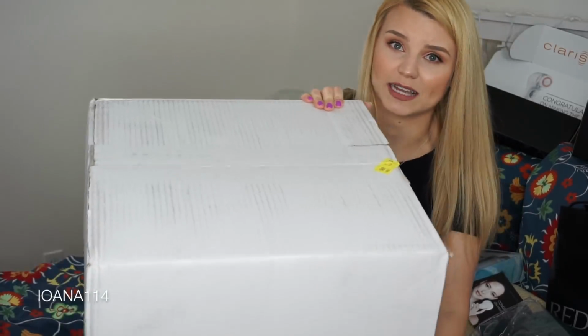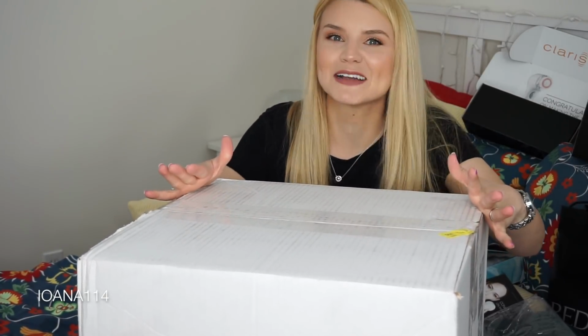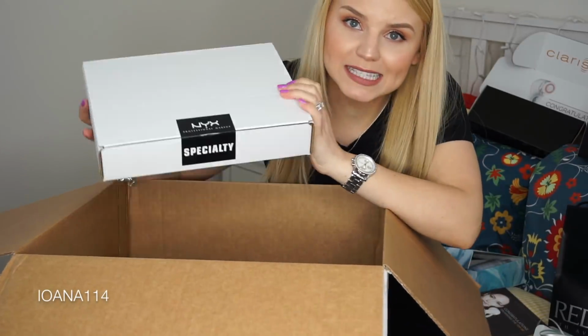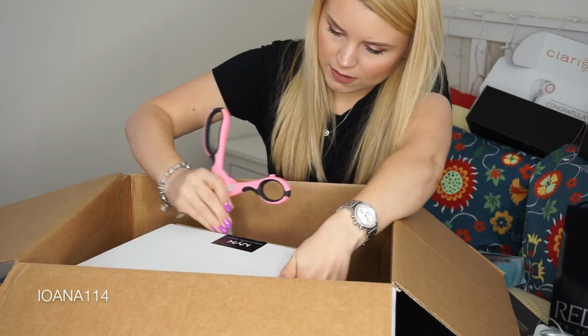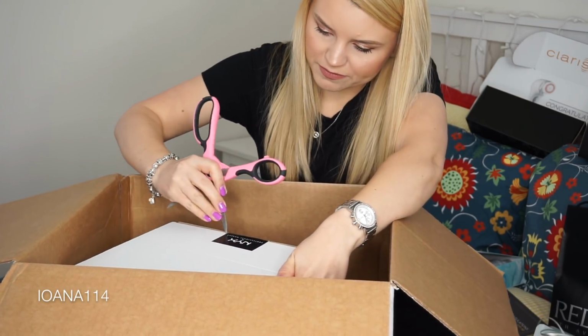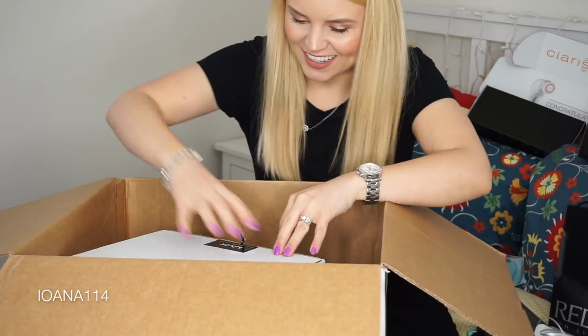Now we're gonna move on to this big, heavy box. So heavy, I had a hard time bringing it downstairs where I'm filming right now. This is from NYX Professional Makeup, so I'm guessing there's gonna be a lot of makeup in here. This first box says specialty. Let's open this up. My hands are shaking. I'm so nervous and excited.